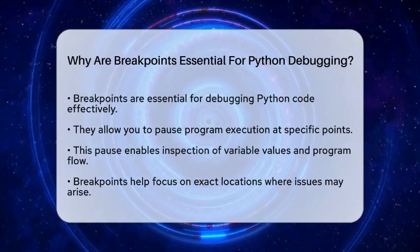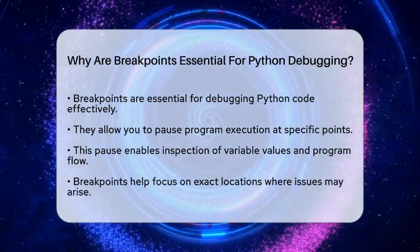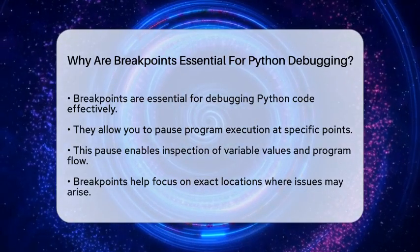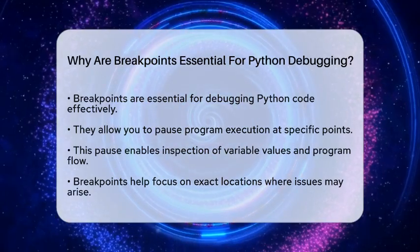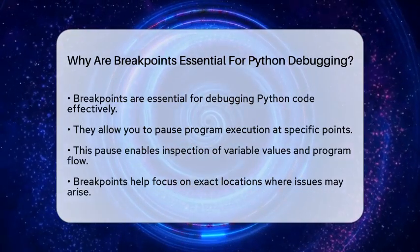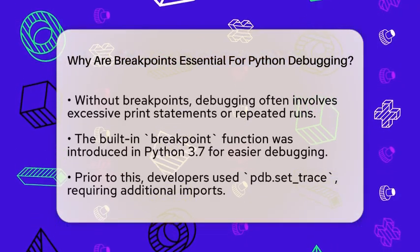Let's break it down. Breakpoints allow you to pause your program at specific points during execution. This pause is incredibly helpful because it lets you take a closer look at what is happening in your code at that moment. You can inspect variable values and see how the program is flowing. Instead of guessing where the issue might be, you can focus on the exact spot where you suspect something is wrong. Debugging is all about finding and fixing errors in your code.